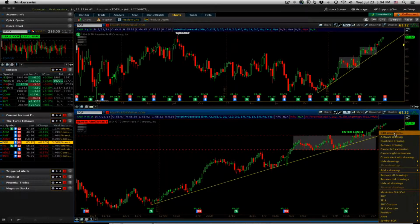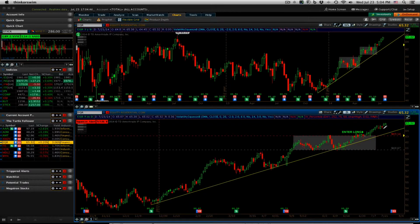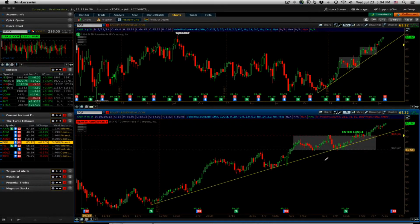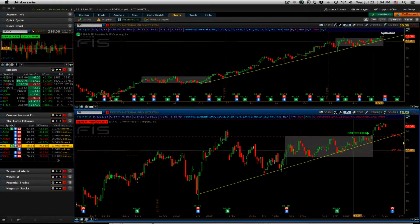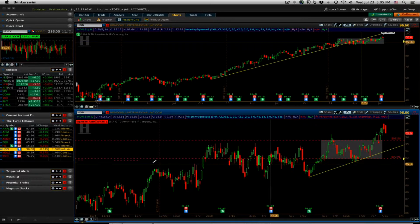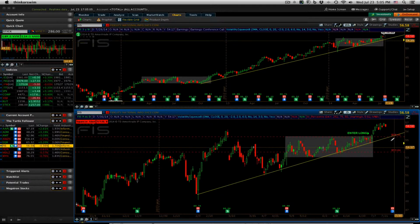Again, it's all about managing risk. We don't have any targets. This could go to 67 or it could go to 76. I don't know, but it's about managing risk. So take money off the table, move your stops higher when possible, and lock in, not necessarily locking in because we're not selling, but lock in some potential gains by raising the stops.